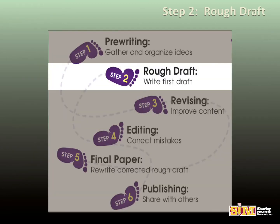Let's take a look at the next step now. Step 2 in the writing process is the rough draft. During this phase, students will learn to use ideas from their graphic organizer to write their rough draft. Every good writer knows that the rough draft is never the best draft, so they don't worry about mistakes during this phase. Students will learn to make improvements later during steps 3 and 4 of the writing process.